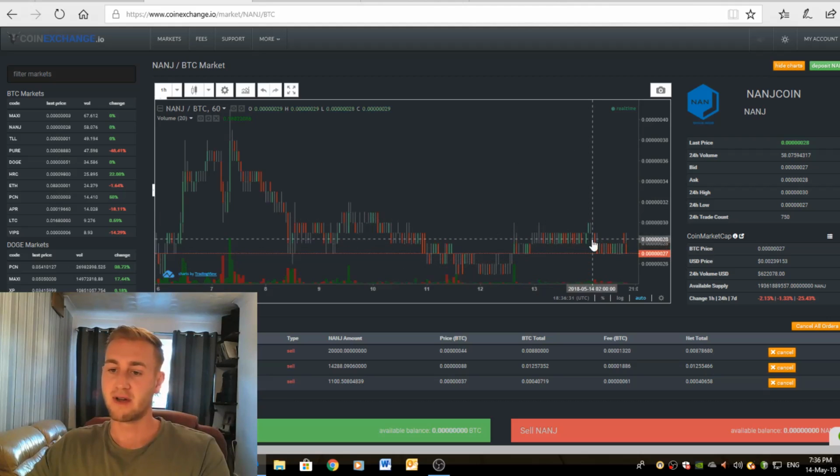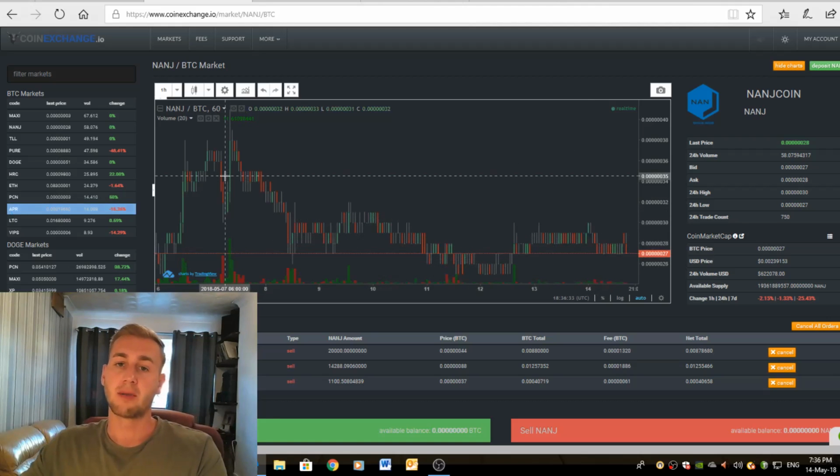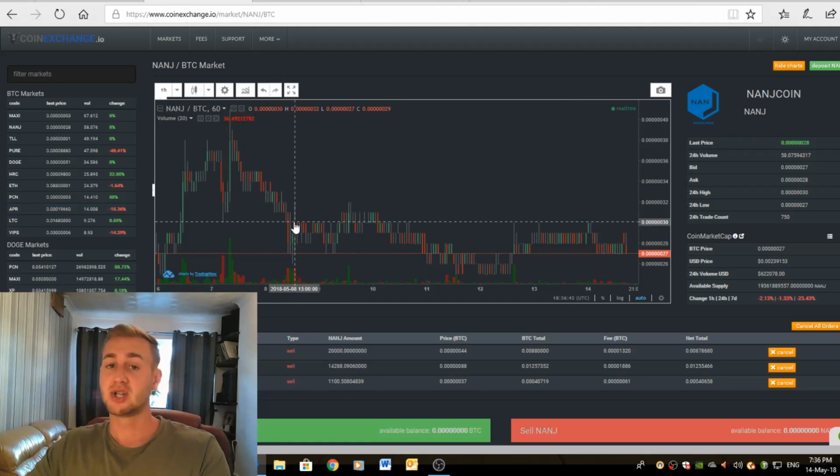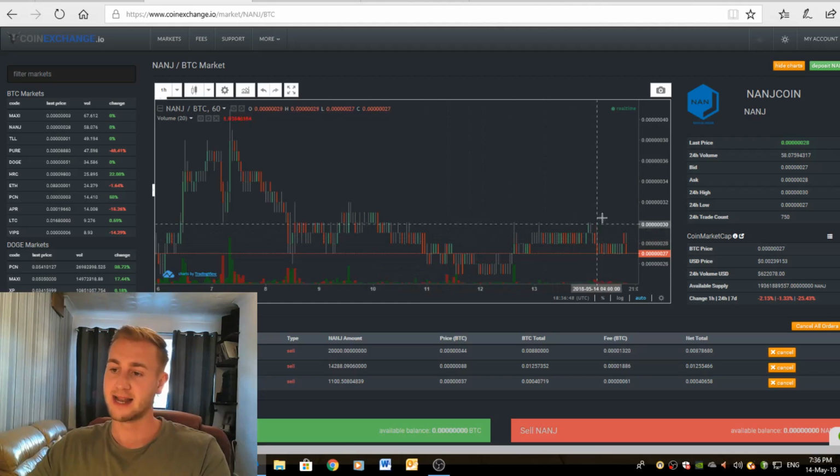It's starting to make a recovery again, but you can put on a more speculative trade than you normally would. I probably would have put in a buy order at about 34, but I've made those extra 4 Satoshi on each Nanj that I bought. So I was pretty happy with that coming in whilst I was away, and then I'll sell again once the price starts to go back up. So putting on good swing trades whilst you're away is a top tip of mine.